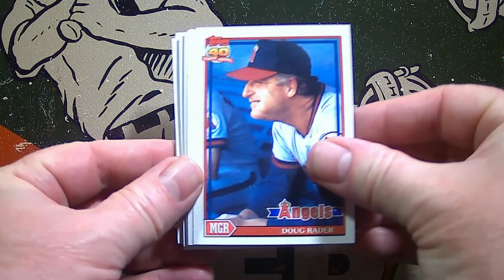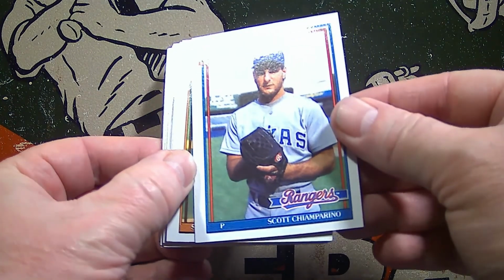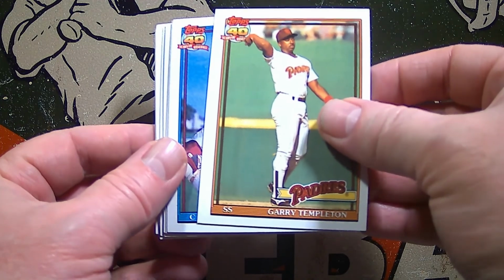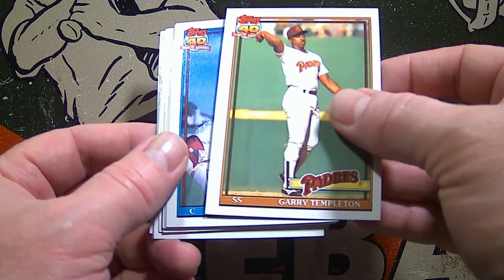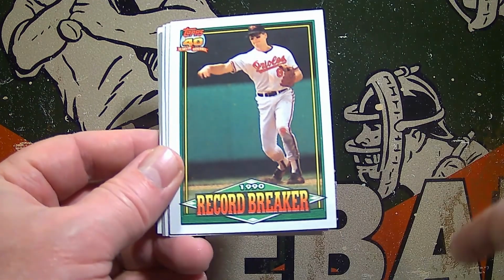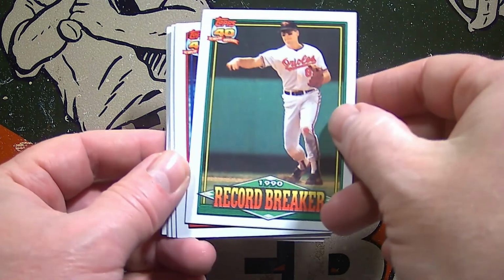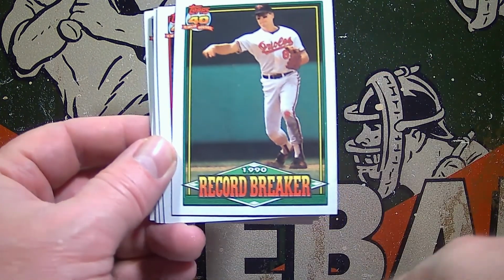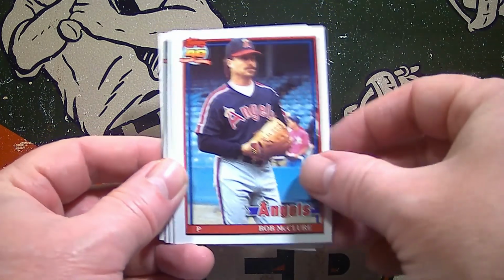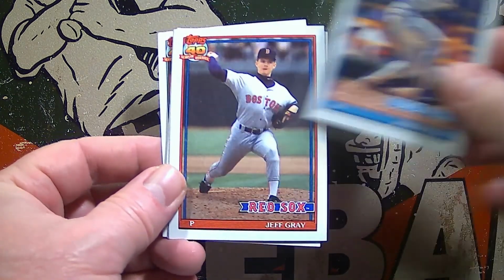We're going to start out with Doug Rader and Scott Champerino. These cards are looking nice condition. The corners look nice. You know, they've been sitting in this box for about 30 years now, and they're looking pretty nice. These seem to be well cut ones. There's a record breaker, Cal Ripken Jr. We'll put that in our Hall of Famer stack. We always sleeve up Hall of Famers and the known big rookies.